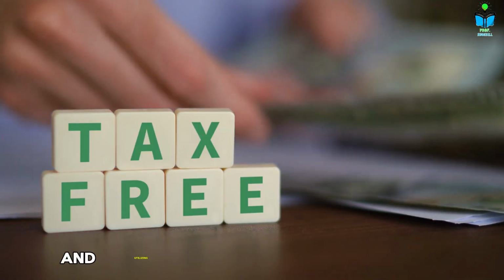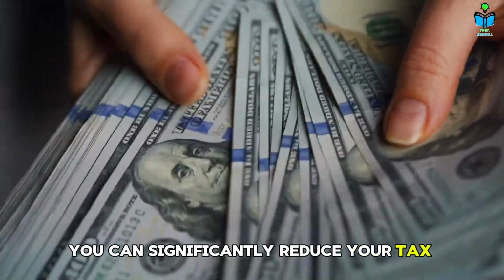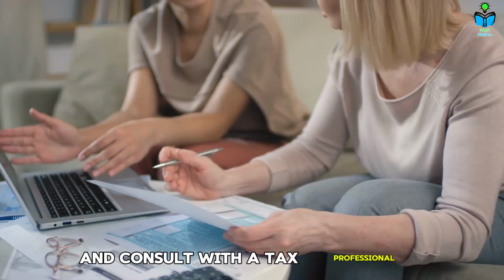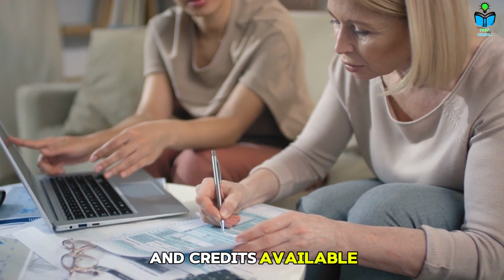By understanding and utilizing these tax-saving strategies, you can significantly reduce your tax burden and keep more of your money. Remember to stay informed about tax laws and consult with a tax professional to ensure you're taking full advantage of the deductions and credits available to you.